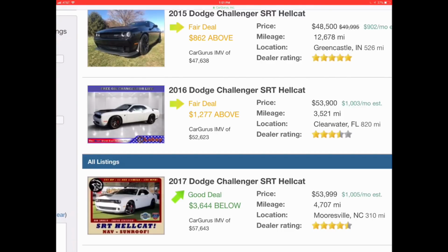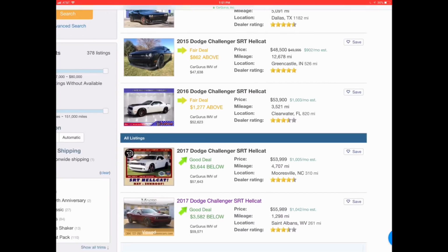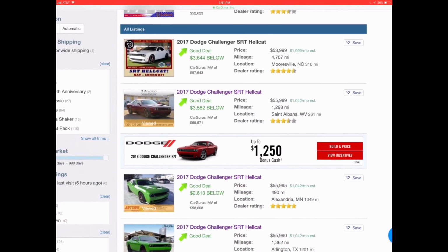This is a 2016. It's got 3,000 miles on it. Their asking price for it is $53,000 or $54,000. Mind you, a sticker price on a new Hellcat right now, depending on where you are, is typically around $70,000, right? Maybe a little bit under, like we saw with the yellow ones there, but typically a little bit over. In my area, I'm seeing new Hellcats going for 72, 73,000, depending on what options they have and if it's automatic or stick or what have you.